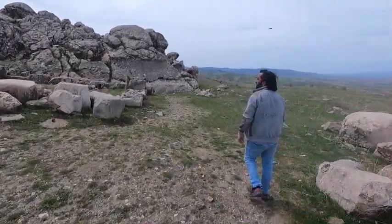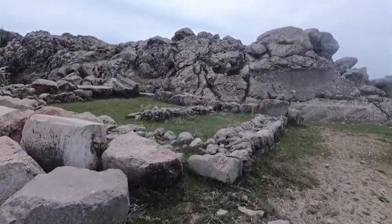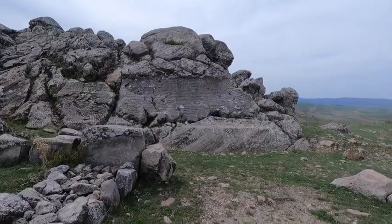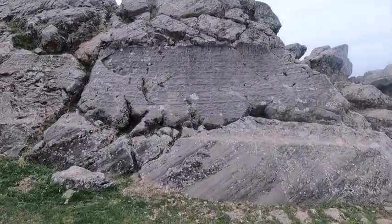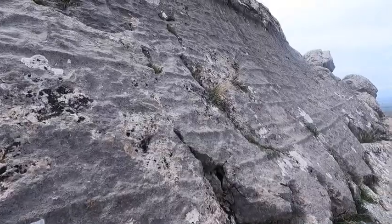What does that say? Looks like there's writing on the wall. So here you can kind of see where they inscribed things, I would think, on the wall.